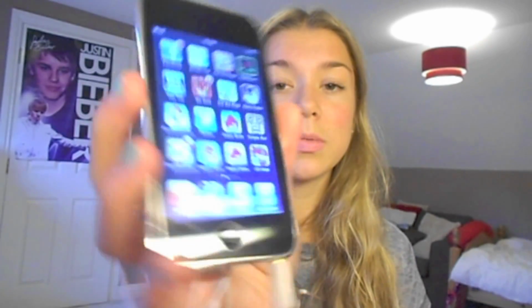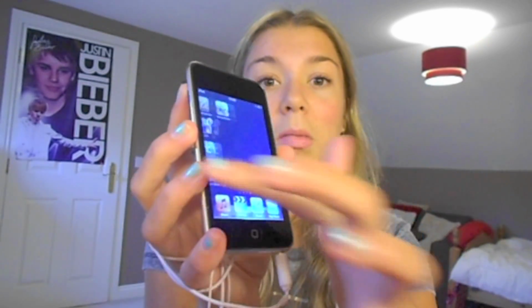And then I've got my iPod and all the different apps and stuff. I don't really have many apps, but I'm really obsessed with Draw Something. It's called Draw Free, but it's like Draw Something or whatever. I'm really obsessed with that at the moment, so I would recommend that app because it's pretty cool and it's funny to see other people's drawings.